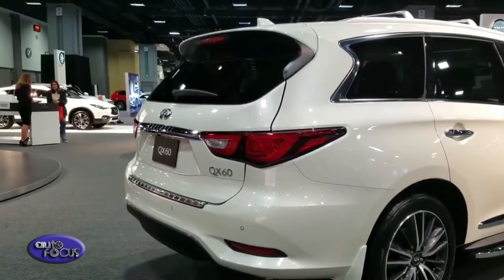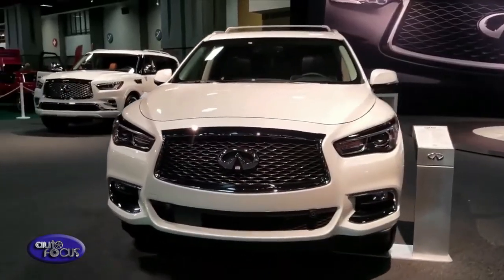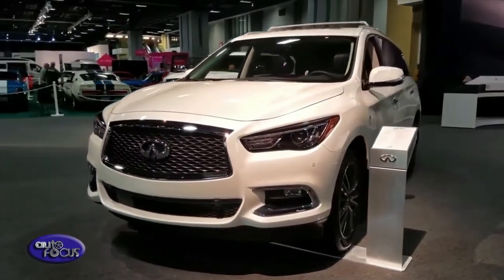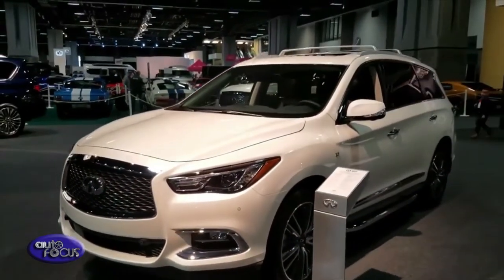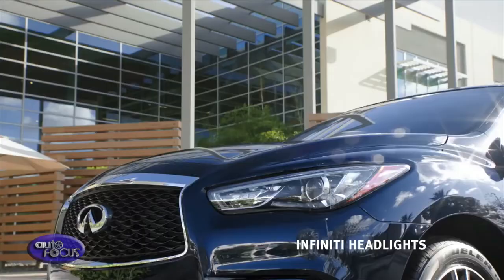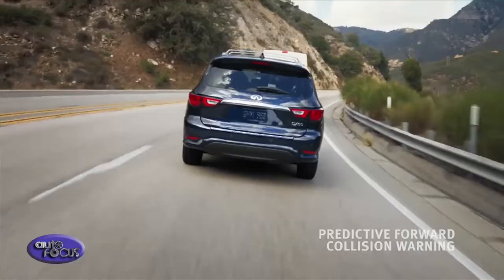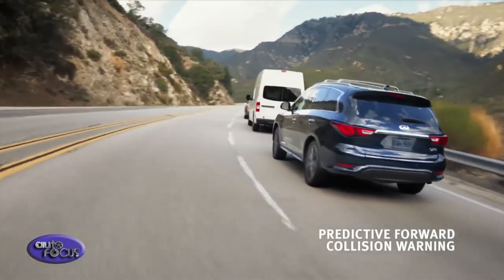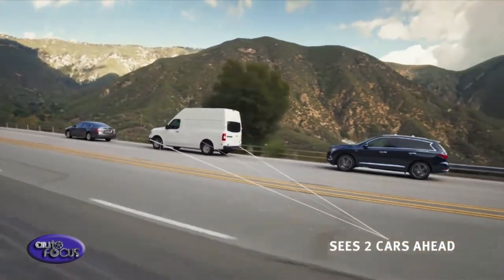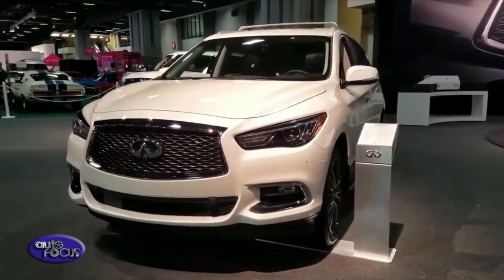The 2019 QX60 exterior fully embodies Infiniti's dramatic design language, emphasizing the QX60's taut, muscular shapes and flowing lines. The double arch grille is flanked by Bi-Xenon headlights with LED daytime running lights. LED fog lights are standard, as are LED turn signals incorporated into the side rear view mirrors. In the rear, a chrome finisher surrounds the standard power lift function hatch.